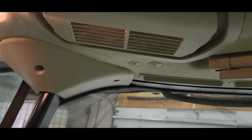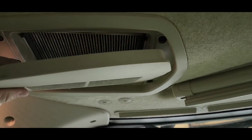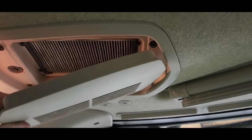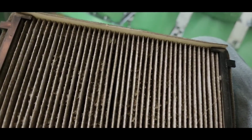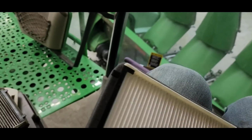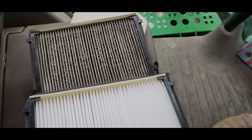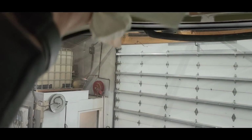We have a couple of cab air filters. This one here is the recirculating filter, which looks dirty. The cover is dirty. We gotta clean that up. But the filter sits up in here, and it's filthy. That pulls the dirty air out of the cab. Comparison. We'll put our new one up there, and we'll clean the cover off before we stick it back up in there.